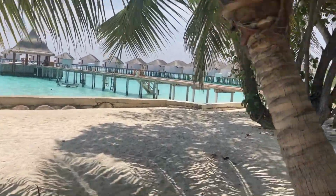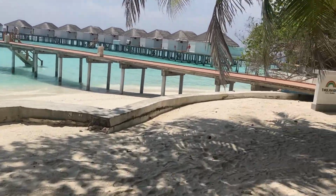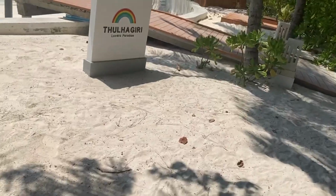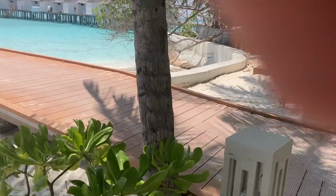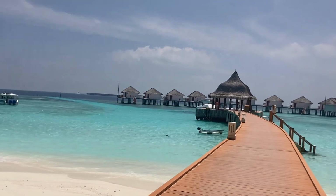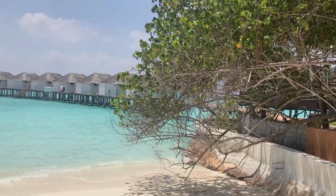So here is basically the harbor. I think you can call that a harbor. So this is where we landed. We got here with a boat. And by the way, the island is like 30 minutes away from Male Airport. Next to the harbor, there is this, I don't know what you call that, a signpost, like a plate. And the water really looks like that all the time. And here we also saw a shark. It was like 1 meter long and really shy, so don't you worry.